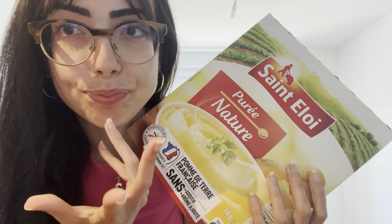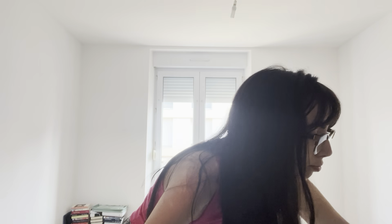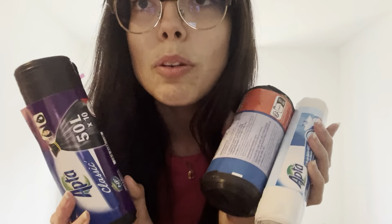How is this called? I always forget. Mashed potatoes. It's like a powder. Really easy to make, really fast. Flour. Nivea, because I need it. And more plastic bags. Yeah.